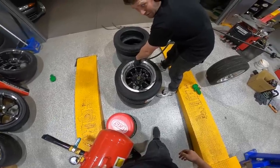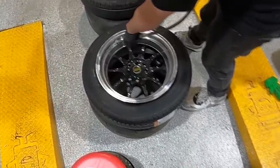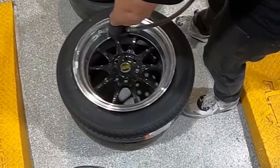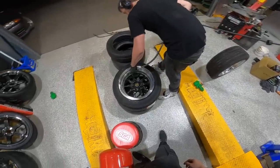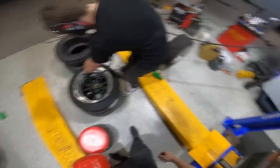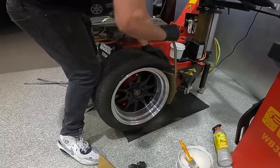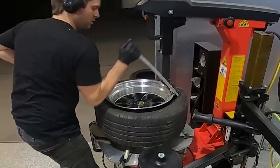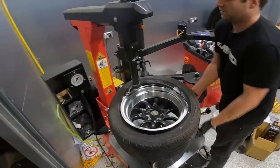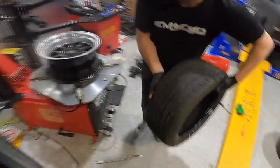You just popped your first bead, brother. Oh, hell yeah. Mate, pretty fresh. Look, it's about to pop though. Don't jump again, eh? Yeah, he's just coming for you. There we go. Look at that. That's a nice, pretty sidewall, mate. Fuck, that's sick. Another day. God damn.